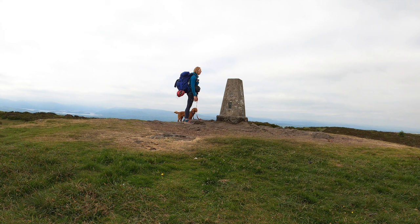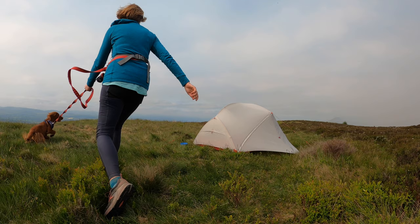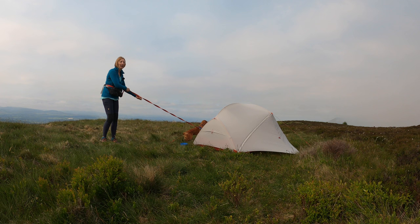I'm going to pitch the tent first. Tent's up. Oops, this way. Dora's gone mad for birds. Yeah, so the tent's pitched. It is just after 5:05. And I met a lovely couple, and the lady gave me 500 mils of water.